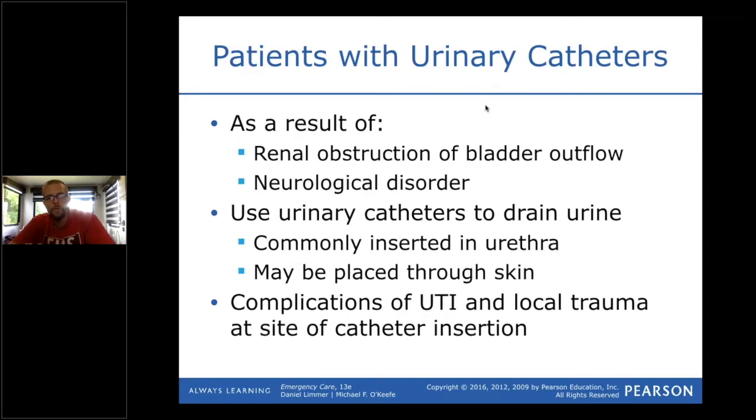So you're obstructing bladder flow. You can also have it as a result of one, two, three. So patients with urinary catheters. So catheter is a tube, a small rubber tube that goes in through the urinary meatus, up through the urethra into the bladder to allow drainage of the bladder.